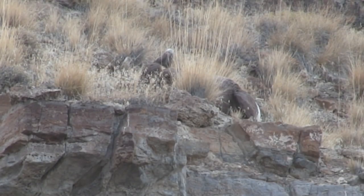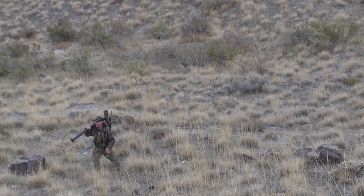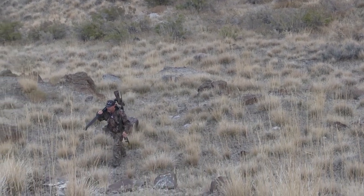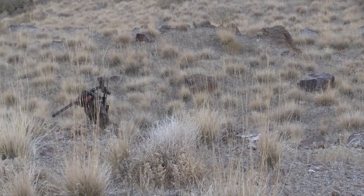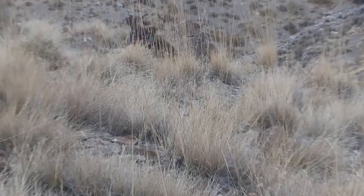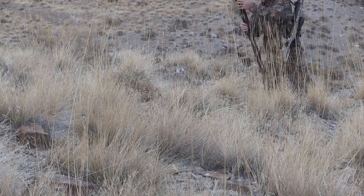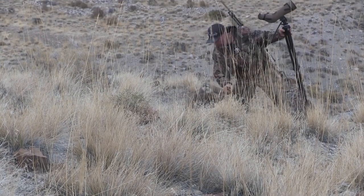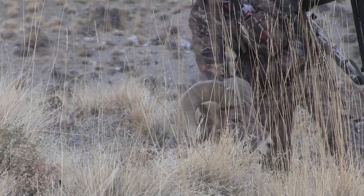Okay, as you can see, we got that ram. He went down pretty good. Dropped him on that shot just over 300 yards. I'm going to go up and see how he looks. Awesome. Let's see him, Bob. Look at that. Oh yeah. That looks like a good ram. Oh, he looks nice.